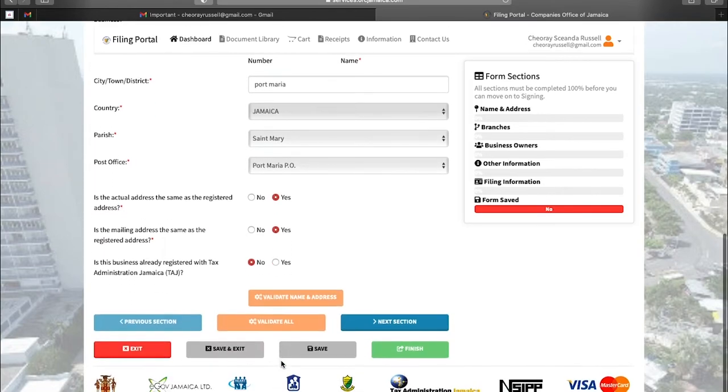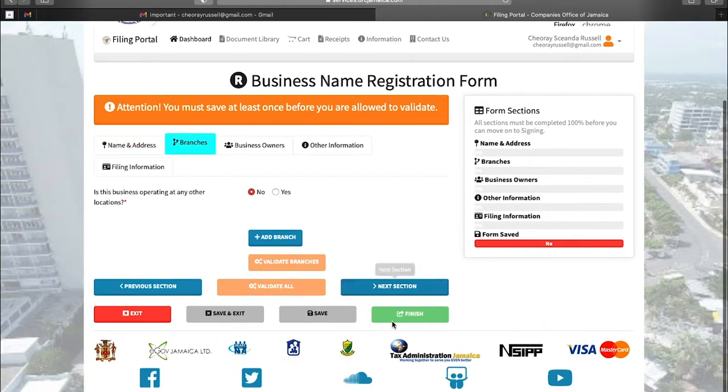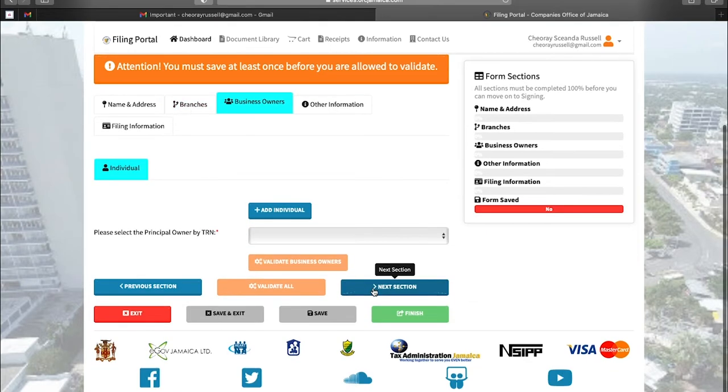Alright, next section. Is the business operating at any other location? No. But if you have more than one branch, say you have a branch in Kingston and a branch in Montego Bay, you put yes and you put in the information of those branches. But if it's only one location, you stick to no and you go to next.